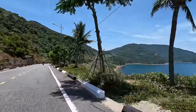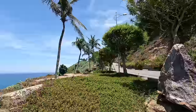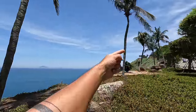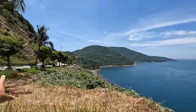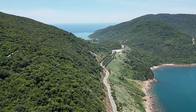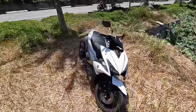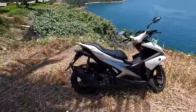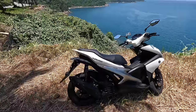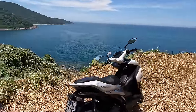Alright, let's continue the exploration of Da Nang. Man, this is so nice. If you continue after the Lady Buddha, just continue the road, you'll end up in this incredible area, which is very quiet. And if you have a scooter or a motorbike, it's so enjoyable just to ride along the coast. I have to say, I never tried this NVX before, or Aerox as they call it in Thailand, but it's a really great scooter. It's 155cc, very powerful and super smooth to ride and very comfortable. And also the design and the lines are pretty cool, like a very aggressive style.